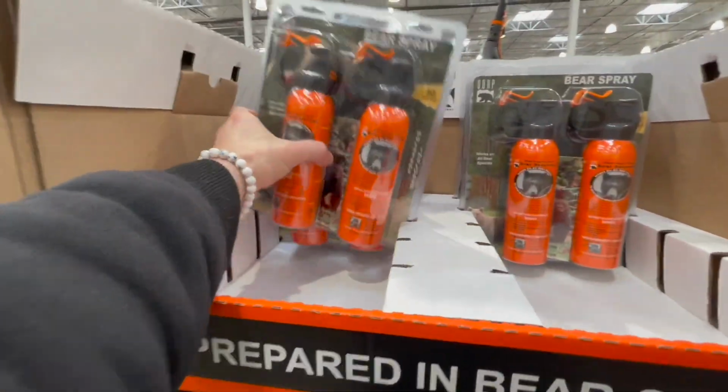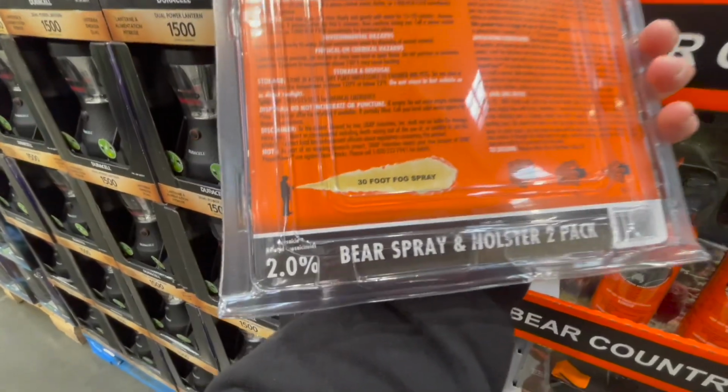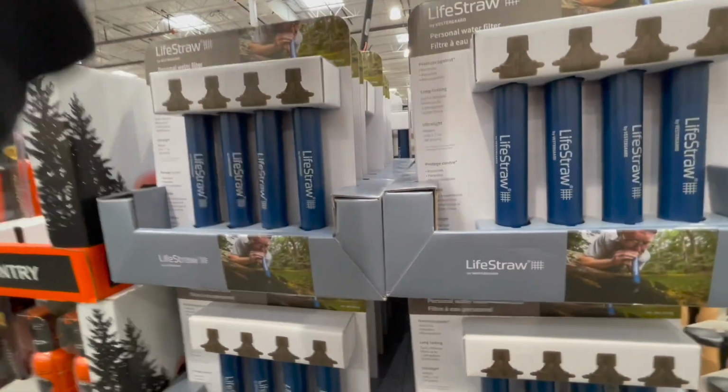Next, this was entertaining for me. This is bear spray. And not only do you get 2 cans of bear spray for $42.99, but you also get holsters with them. So if you're really adamant about hiking or camping, these are great.